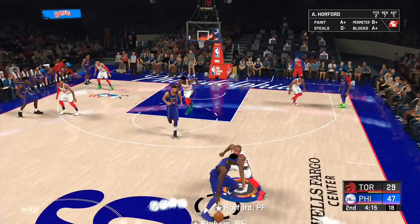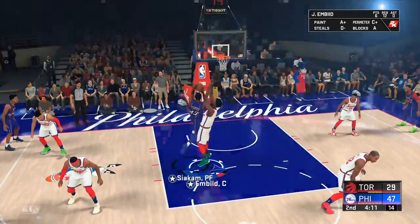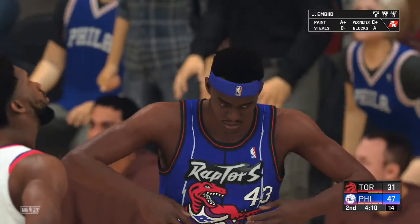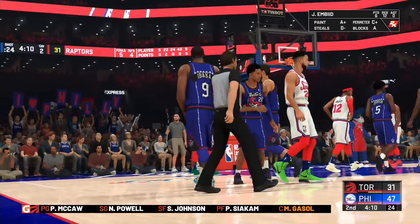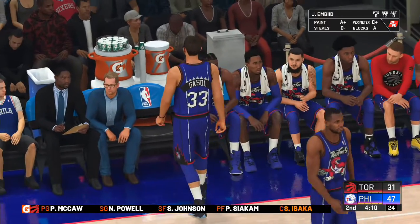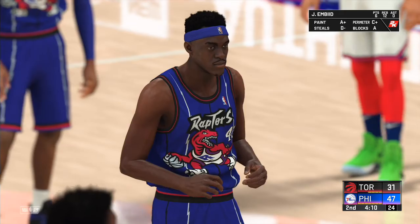Here's Siakam. 76ers getting the bucket. And he makes the bucket, gets the whistle, and now a three-point play chance here for him. Well, we're talking about a tough individual competitor in Pascal Siakam. He goes right at the defense. Toronto shooting their 6th attempt at the charity stripe in the game. Serge Ibaka, he's checked in for Marc Gasol.